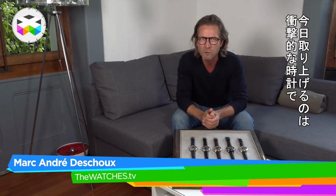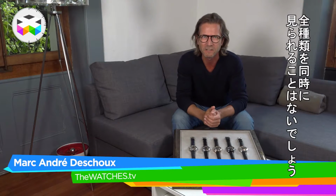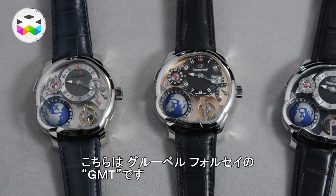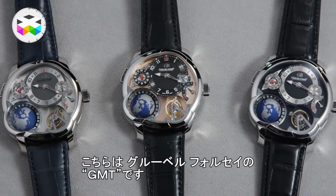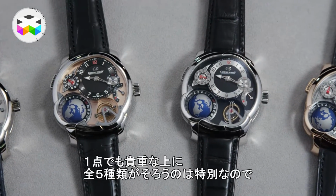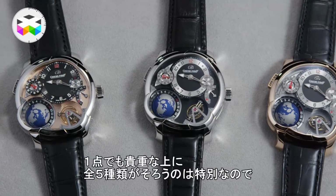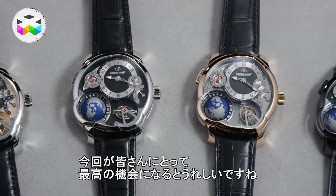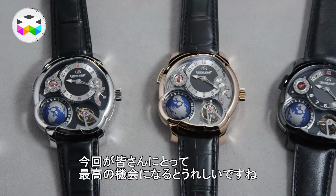Hello, and today we're bringing you a rather crazy video report because I doubt I will ever see again at the same time all the existing versions of one of my all-time favorite watches. This is the Greubel Forsey GMT, and we had already talked about it. It's not a novelty per se, but the 5 versions seen here of this incredible and extraordinary timepiece is for sure a pretty nice exclusive for us, and I must admit a privileged moment for me and hopefully for you too.